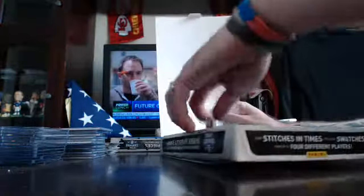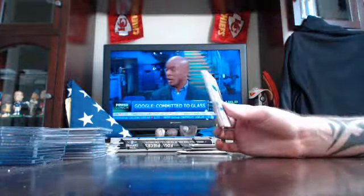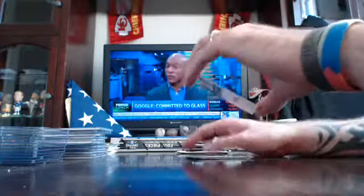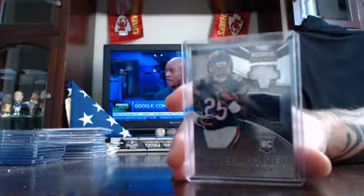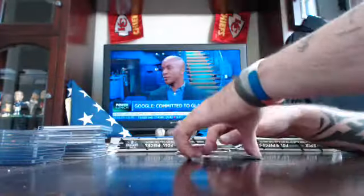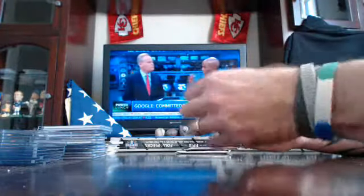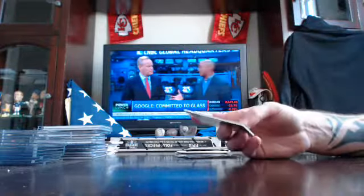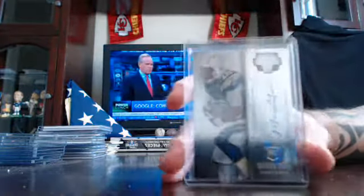Box four. Base jersey card. Base rookie jersey card. Not numbered. Bears, Ka'Deem Carey. Ka'Deem Carey, Chicago Bears. Or base. Rookie auto, not numbered, for the Chargers, Marion Grice. Marion Grice, San Diego Chargers.